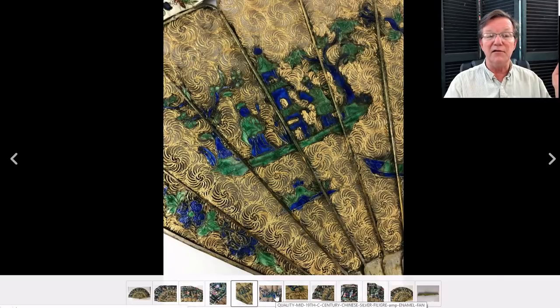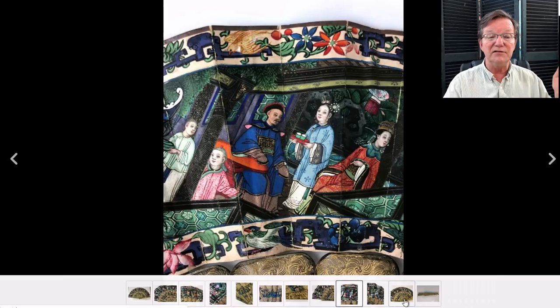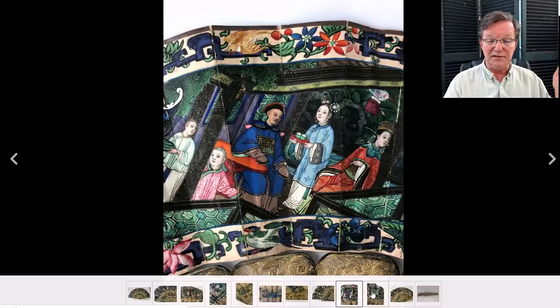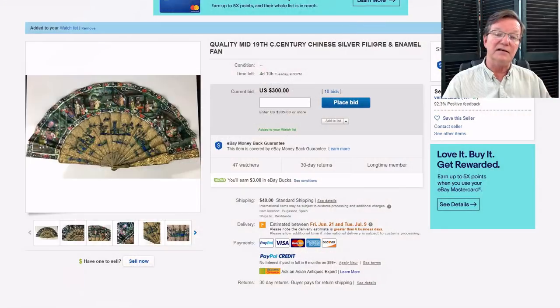It's enamel decorated. We've had these before with gilding. These are pretty rare fans. All right, and very nice decoration around the blades on the outer edge. You got these figural scenes, very nicely done, and we'll see how this does. I think it should bring $1,100 to $1,500 pretty comfortably. These are very rare fans. All right, normally they use ivory. This is gilded with enamels, and it's up to $300. It's got 4 days to go.